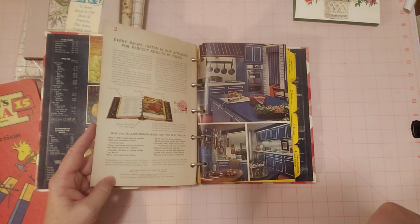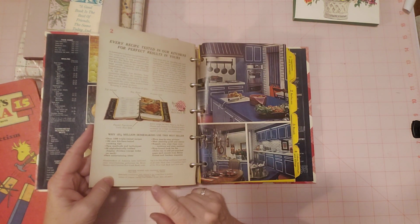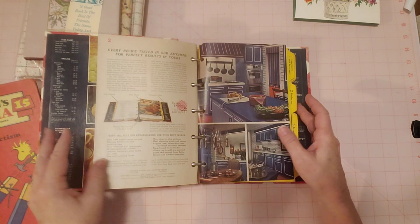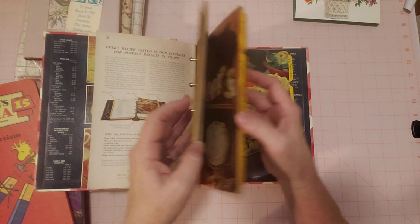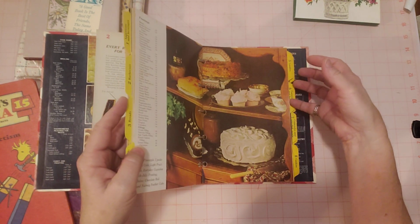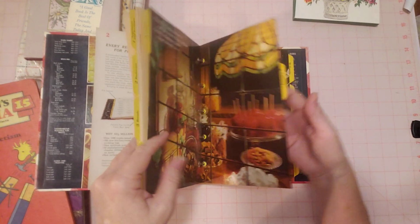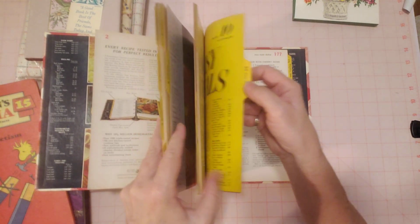1971. Okay, I saw 1968 right here. I was like, is it that old? But it's not quite that old. It's 1971, almost, but not quite. And it's this one with the yellow dividers. If you've seen these before, they have different dividers depending on when they were printed.